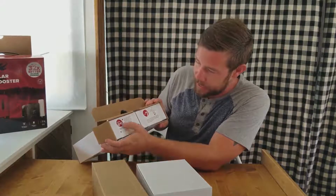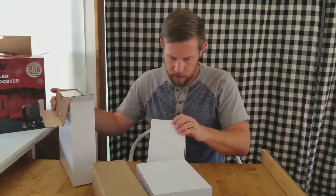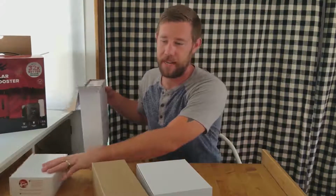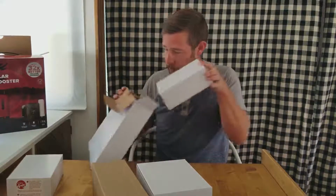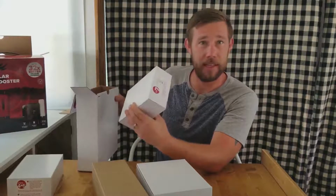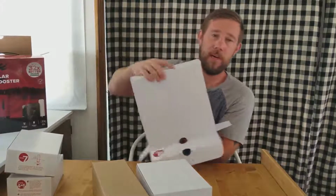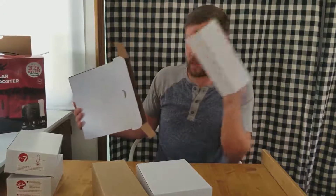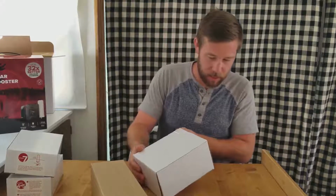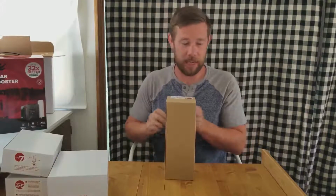So box B has steps 4 and 5, which is about mounting the booster and the bracket for the booster. Next we have step 7, which is connecting everything, the inside antenna with the booster. And there's one more box in here. Nope, that's just a spacer. All right. So that is all the boxes. So we'll start with the first step, which is the outside antenna.